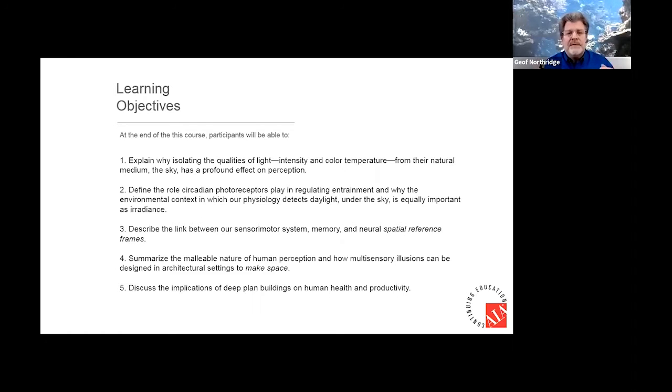Over the last 10 to 12 years or so, a number of lighting manufacturers have introduced what they call dynamic lighting systems. Sometimes they're called circadian lighting systems, where not only the intensity of the light, but also the color temperature can vary through the day to kind of mimic what's actually happening outside.